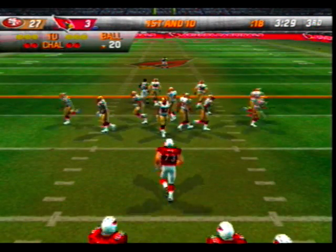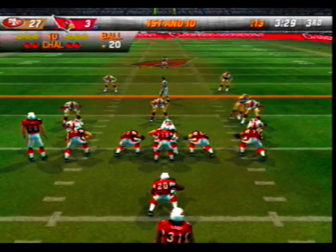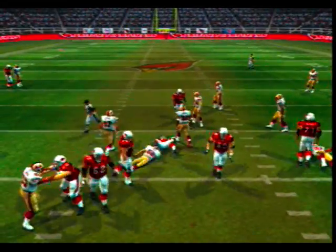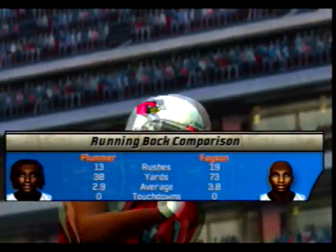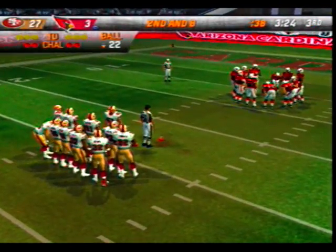First ball on their own 20. Ball on the 20-yard line. The 49ers come out on a nickel back. Moore comes up to make the play at the 22. This team's always trying to get a good mix of run and pass plays. So a pickup of maybe three.